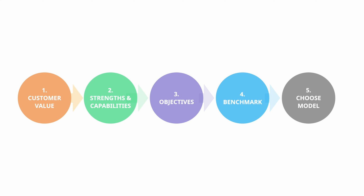The fifth piece is to finally choose the model you want to go with. This is the creative part and also the one that usually comes with a lot of uncertainty. So before you commit to a model, do yourself a favor and put your ideas to the test and see if the assumptions related to your ideas actually hold true in real life. All too often they don't.